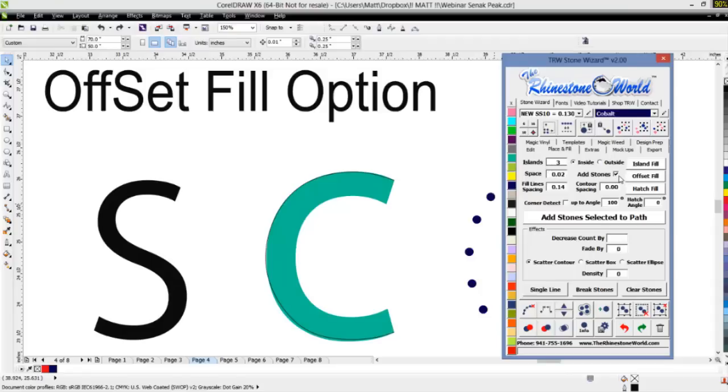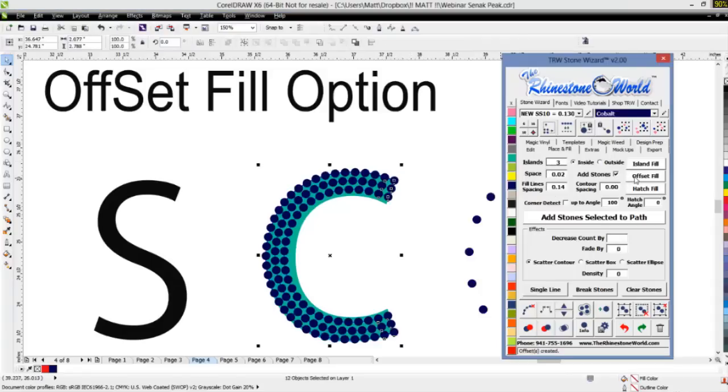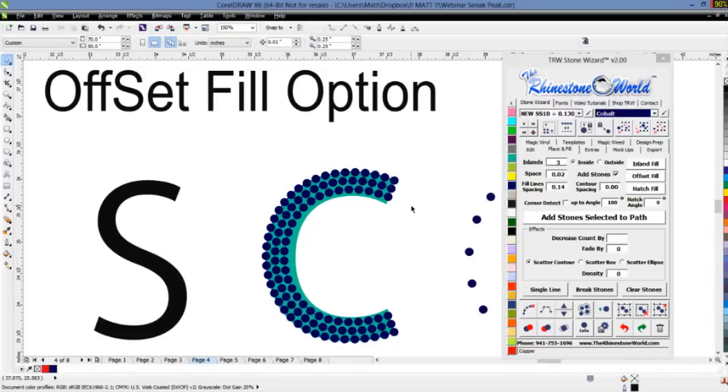As long as you have your add for stones, click on it, offset. See that perfect C? I was going through all that clicking before, but we've taught Corel Draw in the TRW Stone Wizard to not only do the islands on your perfect circles or hearts or anything else, but your open-ended lines as well, so it can create something like that.